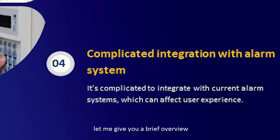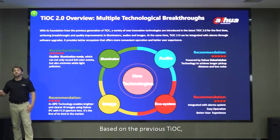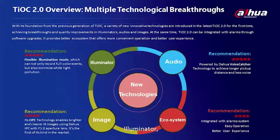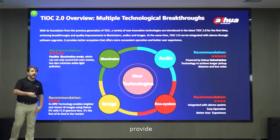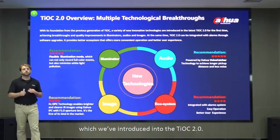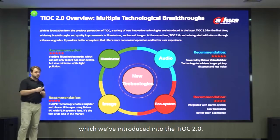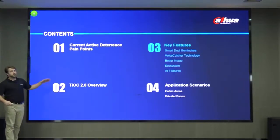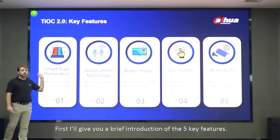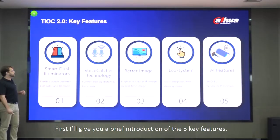So let me give you a brief overview of the TiOC 2.0. Based on the previous TiOC, we've made multiple technological breakthroughs in illuminator, audio, and images, as well as software upgrades which provide easy alarm integration and easy operation, which we've introduced into the TiOC 2.0. So let's get into the deeper details of the key features. First, I'll give you a brief introduction of the 5 key features.